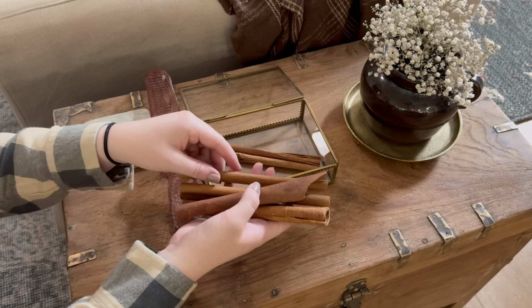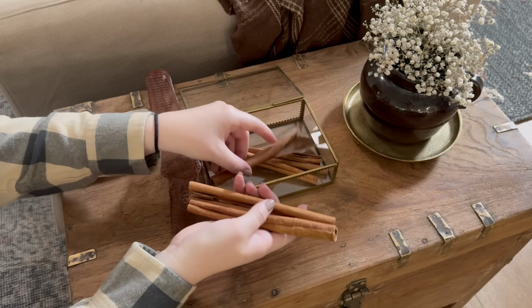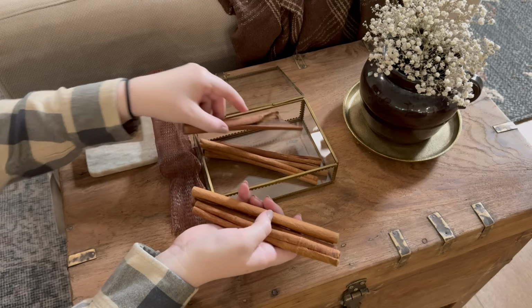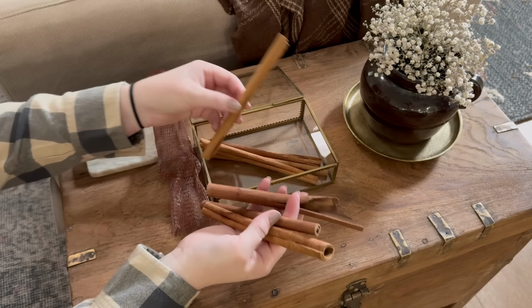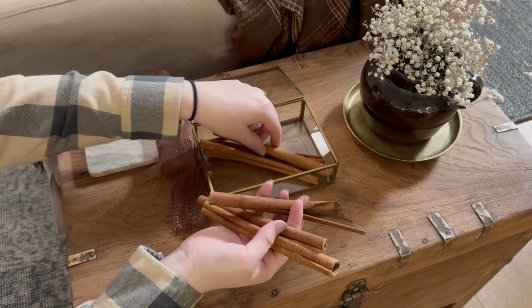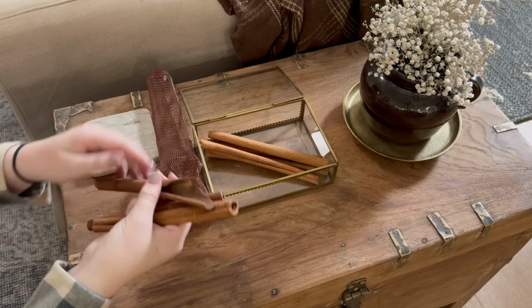You could do artichokes, some little pumpkin pods, stems. What else? You could do these in like a stone bowl too. I bet that would look really good. So I just wanted to add a few of these in here for the season.